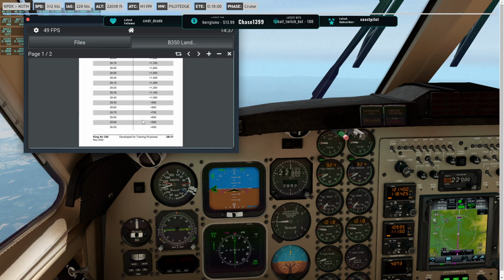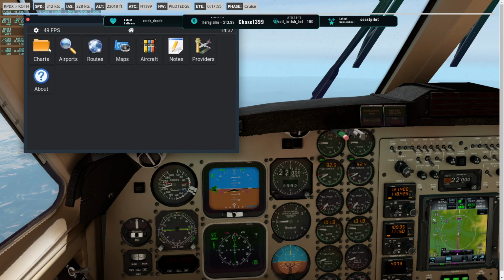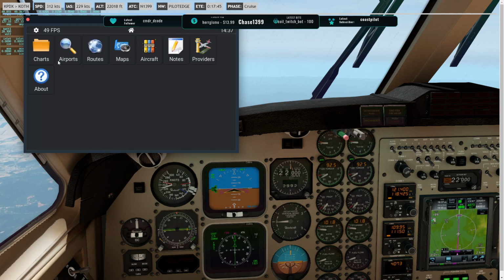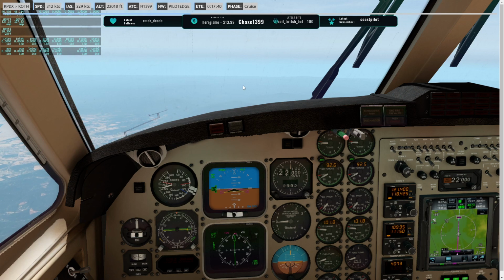Altitude 3000 plus 400, and North Bend is 17, so 417 on the pressure.